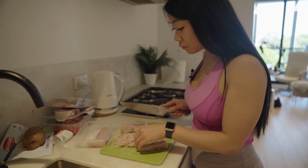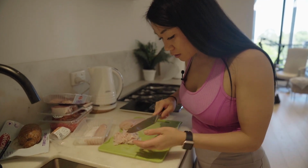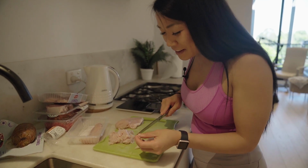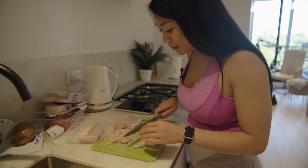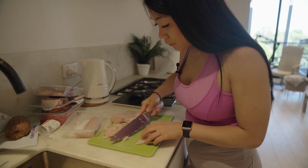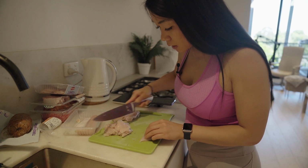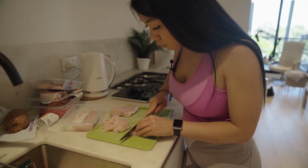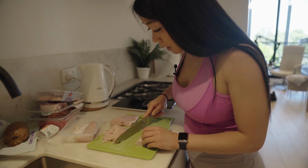This way I'm able to fry it and separate them into 5 lots. I also like to chop off the fatty parts, even though I don't know why, it's just a habit. But for me to chop these up, it won't take too long because I've been doing this for as long as I remember.